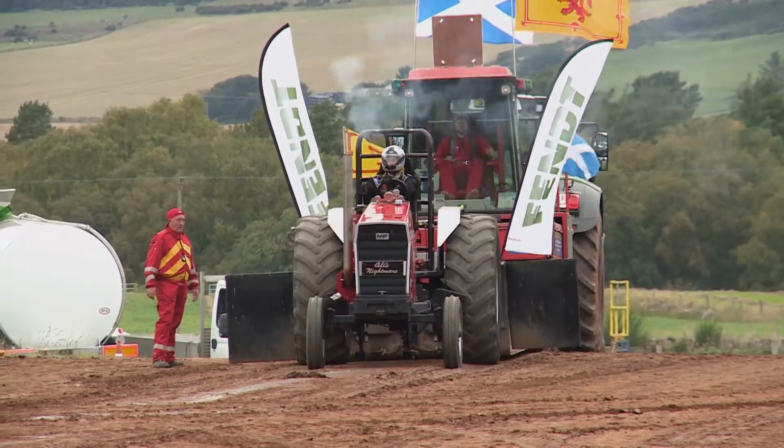For how many years have you been pulling with this tractor? I bought it in 2009, and it first came out in 2013. So I've just been slowly redoing things and tweaking bits and bobs, and we changed the engine this year to be more competitive, and so far we've worked away, so it's good fun.